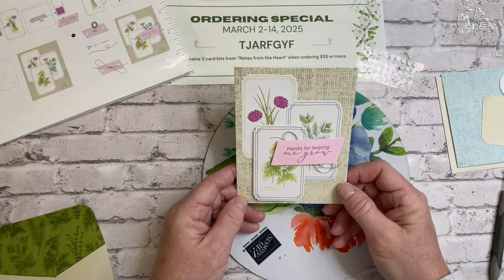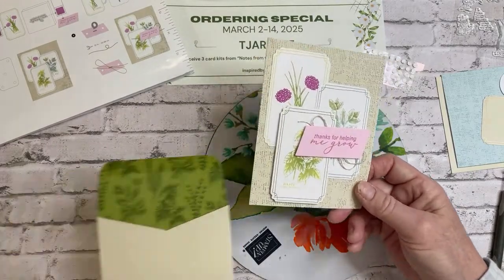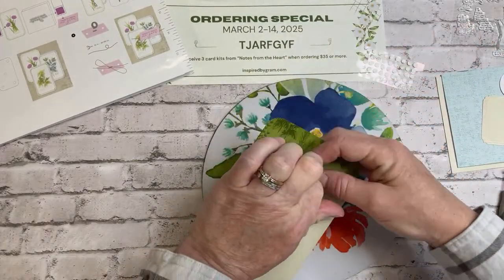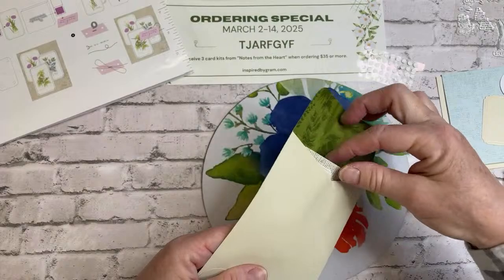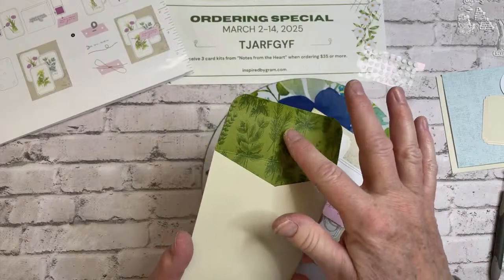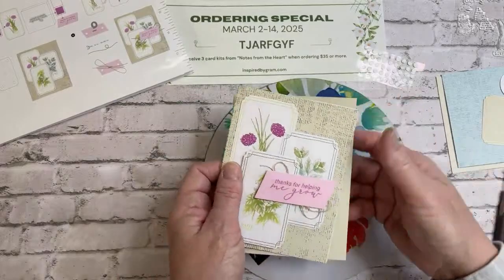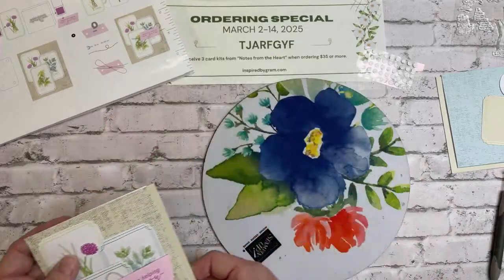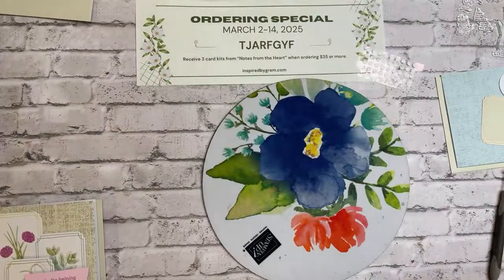So that is done. There's no embellishments whatsoever. So we have this one done, and it gets slid right into this envelope. Looks like it's an A4 card, the size. And there you have it. It would be really nice if they would have done this so that this was on the front of the envelope. All right, and then on the inside, you can design it however you wish. All right, so that is card number 1 for the Paper Pumpkin for February. And then let's move on to card number 2.